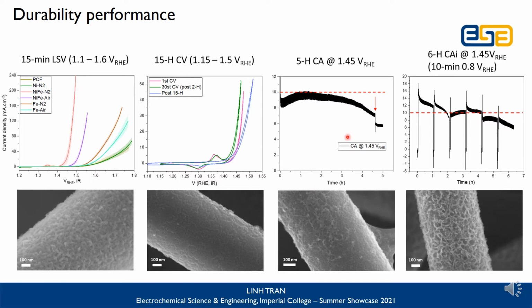The continuous chronoamperometry for 5 hours shows some detachment of the hydroxide from the fiber, and after around 4.5 hours, we already have a lot of gas accumulated on the surface that accounts for the disrupted change in the current reading over here. The situation was improved when we introduced a 10 minutes interval at 0.8 volt RHE. We buy in time for the catalyst to be restored and for the gas to be released.